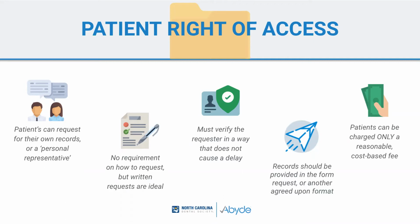HIPAA law does not specify any required method of requesting access. However, your practice can specify the way you want patients to request access. They just have to be informed first about this requirement, reinforcing the importance of documentation. Asking for a written request is always ideal for your practice to document that date formally. Additionally, the HIPAA privacy rule requires practices to take reasonable steps to verify the individual making a request for access is who they say they are. It's extremely important for your practice to use professional judgment when determining that a request is legit or confirmed or real, but you must make sure verification is done without adding unnecessary delays in fulfilling that request.